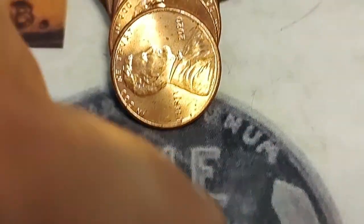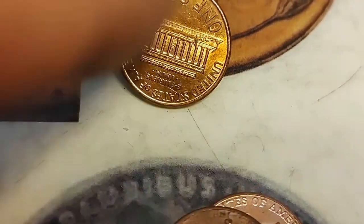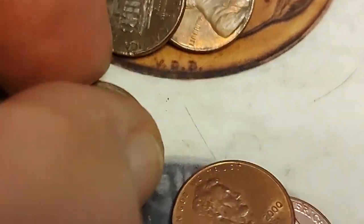I got some 82s. I wish I had kept track of how many I get per box. I get a lot of them. And I'd be curious to see what my record is, the most I've ever gotten. A lot of times I don't even count them. Sometimes I do.